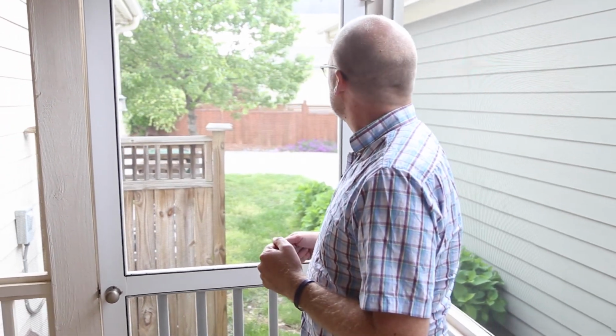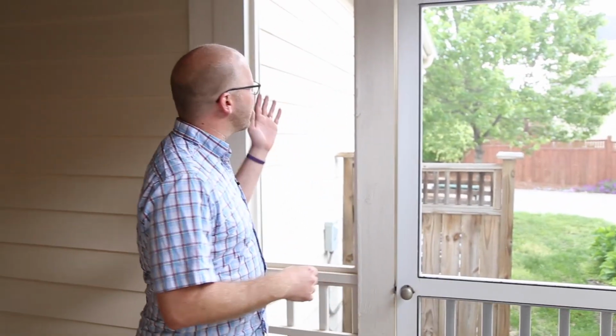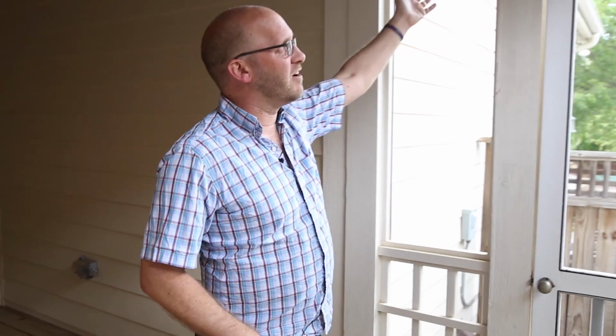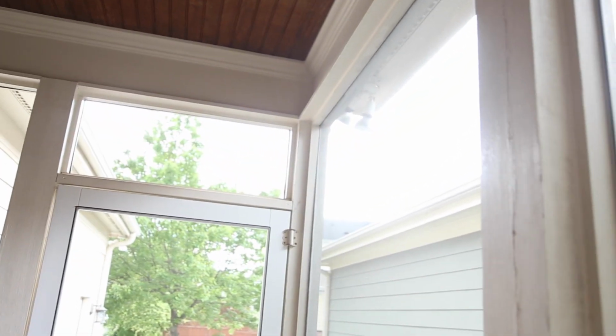So one tree off the back, which as that grows up, it gives you a little shade. Again, we're east facing here, so that's going to be your morning light. And then all day long, this is south here, so you do get natural light coming in to the porch from there.